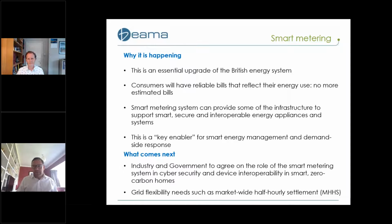Obviously, there are data privacy aspects of that which are covered in legislation, and we know how to handle those. What's really interesting is this system has to be very, very cyber secure for obvious reasons. And as such, it has the potential to be the postman for some, or maybe all, of the load-critical commands that take place in a smart home. Now, the government's minded-to position at the moment is to use this smart metering system for exactly that.